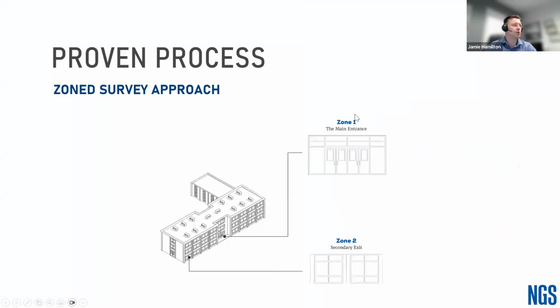So our zoned approach: we're looking at zone 1s, which are main entrances, and zone 2s, which are secondary exits. So again, these are going to be your perimeter windows, and zone 3 would be categorized as anything interior. As you can probably tell, they're categorized in terms of main risk. If somebody's going to pull up to your building and try to force access, they're probably going to do it at your entry vestibule or your main entrance. If they can't get in there, they're going to move to a secondary entry area.